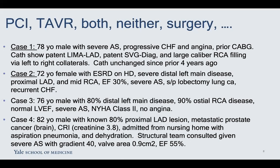Sorry, I missed what you said, Phil. I said this gentleman has a lot of comorbidities. He has a pretty bad prognosis with metastatic prostate cancer. This is someone I would seriously consider for palliative care.